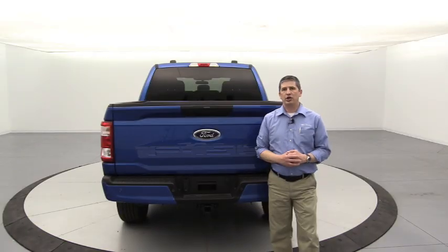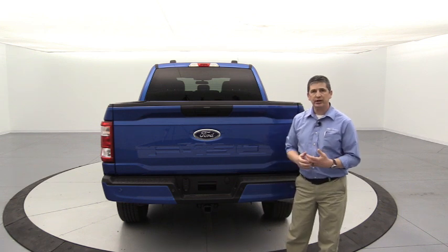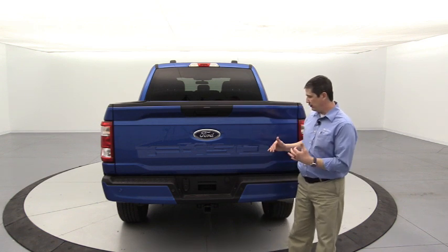Now we're going to talk about towing for a little bit. There are about 3 different towing capabilities and packages, I should say, that are available. So we'll break these down one at a time. The first one is your Class 4 receiver hitch. They kind of include it as a package, but basically you're getting just the hitch, if you want just the hitch.